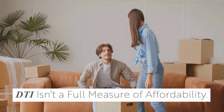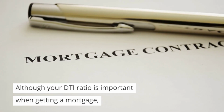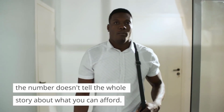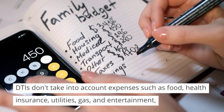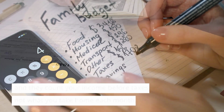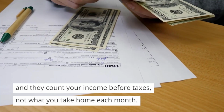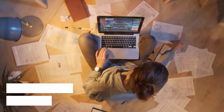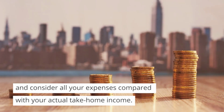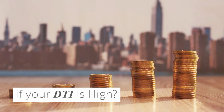DTI isn't a full measure of affordability. Although your DTI ratio is important when getting a mortgage, the number doesn't tell the whole story about what you can afford. DTIs don't take into account expenses such as food, health insurance, utilities, gas, and entertainment, and they count your income before taxes, not what you take home each month. You want to budget beyond what your DTI labels as affordable and consider all your expenses compared with your actual take-home income.